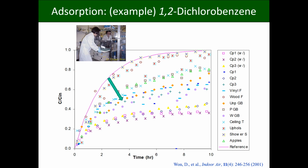My team has done a lot of research on how gaseous pollutants indoors stick to, or adsorb to, ranges of indoor materials and how quickly they come off. And sometimes they come off in seconds or minutes, sometimes they come off in weeks, sometimes they come off in years. It depends on the material and the pollutant.